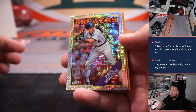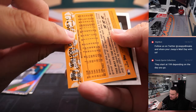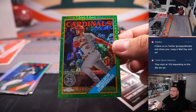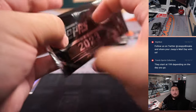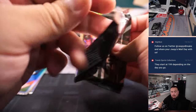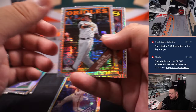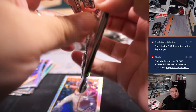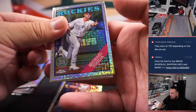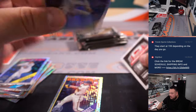So, of course, very nice stuff right here. Molitor, Gerrit Cole, Roger Clemens, and out of 99, Wilson Contreras. There's one there for the Cardinals. Going to EA, green. Schwarber, Garrett Mitchell, rookie. Ryan Mountcastle, Shane McClanahan. Toglia, Encarnacion, Will Smith, Derek Jeter.